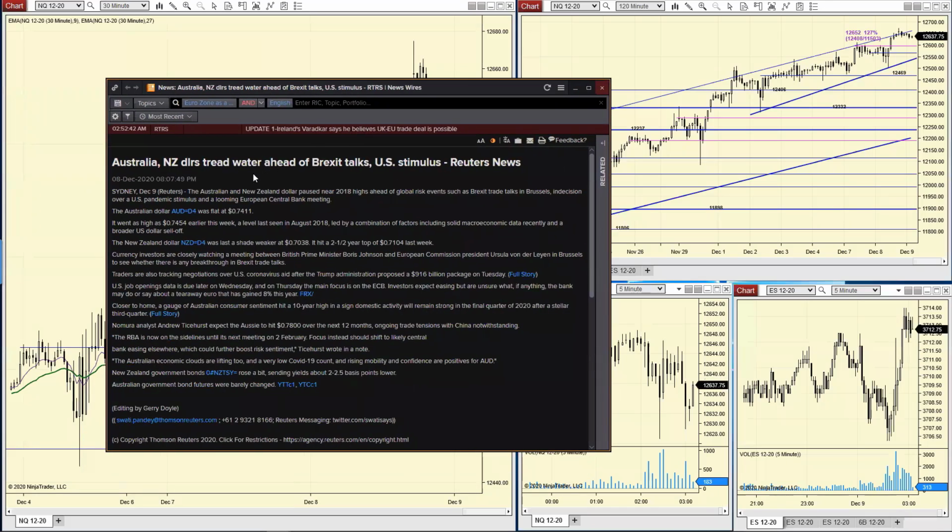Now, the Australian dollar and New Zealand dollar tread water ahead of Brexit talks and U.S. stimulus. The Australian and New Zealand dollars paused near 2018 highs ahead of global risk events such as Brexit trade talks in Brussels, indecision over U.S. pandemic stimulus, and a looming European Central Bank meeting. It was as high as 74.54 earlier this week, a level last seen in April of 2018, led by a combination of factors, including solid macroeconomic data recently and a broader U.S. dollar sell-off.